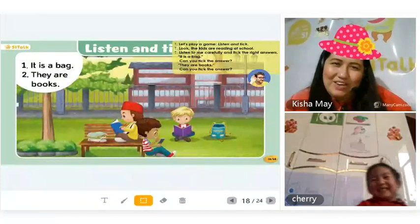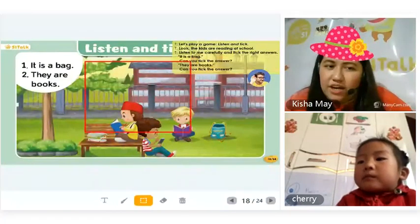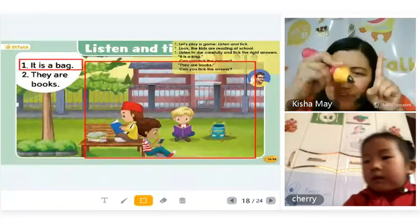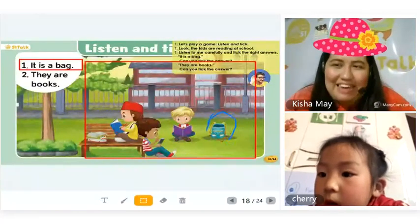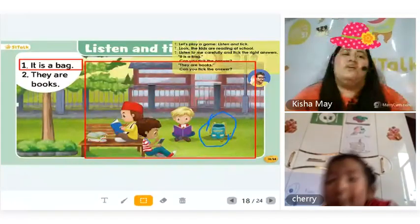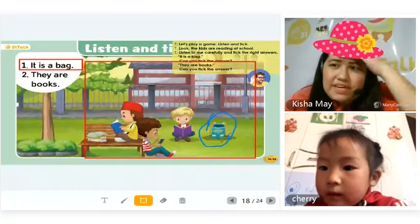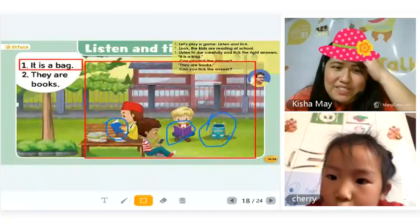Let's continue. Cherry, okay. Listen and tick. So, look at the picture. Number one, it is a bag. Can you check where is the bag in the picture? Where is the bag? Yes, very good. Bag. Correct. Now, number two, they are books. Yes. Can you check where are the books in the picture?